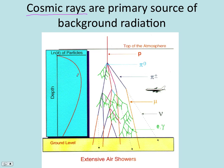And this graph here shows what's known as secondary particles. So the cosmic ray, if we didn't have an atmosphere, would just zoom to the ground, and that would be bad because they are very high energy and it could cause problems for people. But instead they hit the air molecules and produce secondary particles. And so these are muons and pions and neutrinos, electrons, gamma rays, all kinds of things, and that's shown by this cartoon.